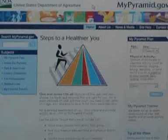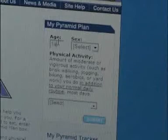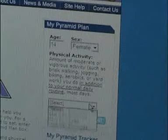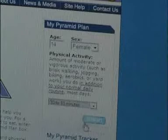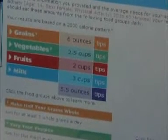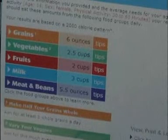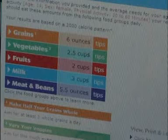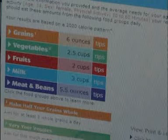First, we'll go to the website. Then enter Zara's age and gender and how much activity she does on a daily basis, 30 to 60 minutes. Click here and ta-da! Here's the pyramid plan that's right for her. It says she needs 6 ounces of grains, 2.5 cups of vegetables, 2 cups of fruit, 3 cups of milk, and 5.5 ounces of meat and beans every day.